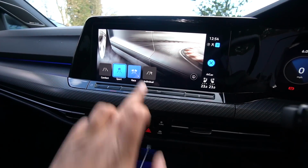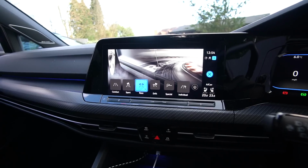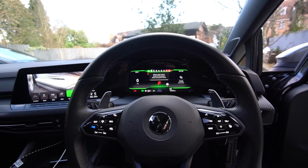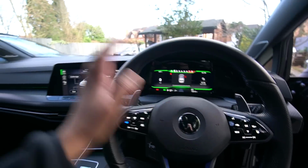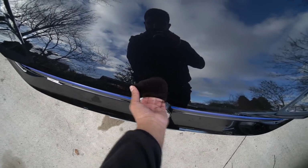Comfort, Sport, Race. Now in Race we've got the drift mode. Volkswagen doesn't mind, they just call it what it is. And we've got Nürburgring mode, which was very cool when I last drove it. It's a very aggressive car when it's in this mode, but it's still also very supple. It's a lovely way they've tuned it. And yeah, the dash just goes all green. This is going to be a very Mark 8 shot here, so look at this. Off to the left.